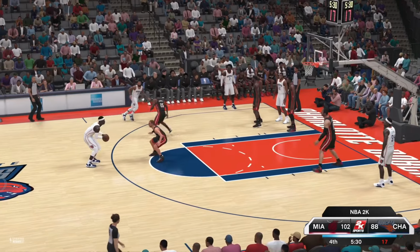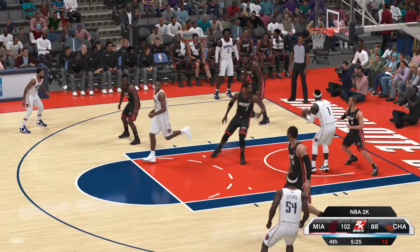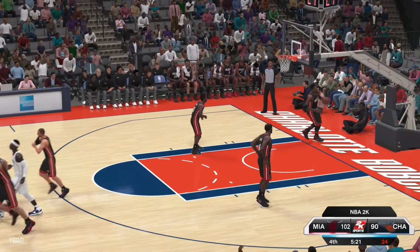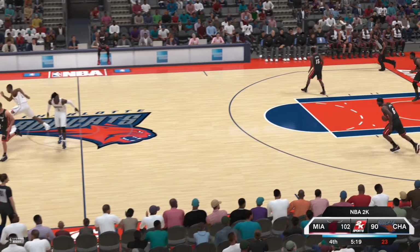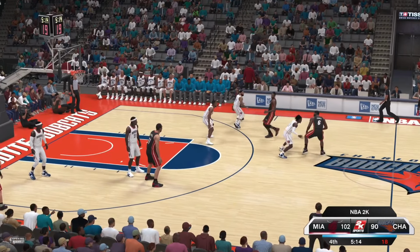Pass to Jackson. Lays it up off the glass. Jackson's got 10 points now just in this quarter. I tell you what, guys, there's not much more he can do. I mean, he's been on fire, yet they still trail in this game.